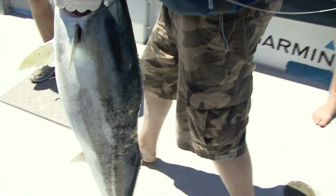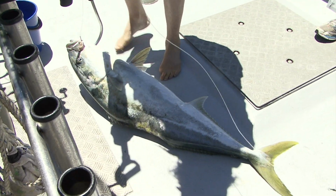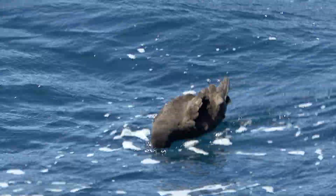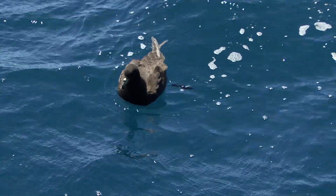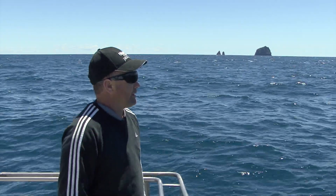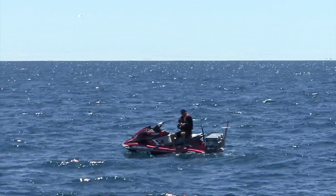As the day wore on, the weather started to really improve, and it looked like the fish may have started to come on as well. With a 3-hour journey back to dock, time was ticking on our adventure. The boys on the boat had all but given up, but I was determined to get that kingfish we had come for. Come on. Oh, yep, fish on. Good one.